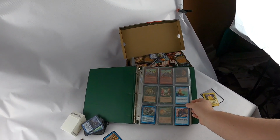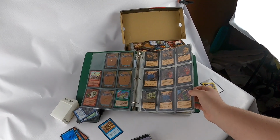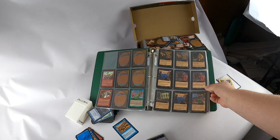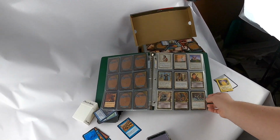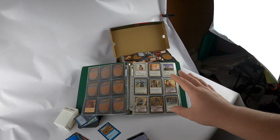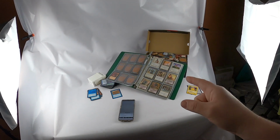Now, am I going to go through and scan this whole book today? No. But I think I may end up just scanning the whole book for you tomorrow. And what I want to do is see how many valuable cards we can find in this book. I'm pretty sure there are some pretty high dollar cards in this book. I just have to scan them, and we'll dive into that. And then I'll explain how to flip some other types of Magic cards on eBay as well.